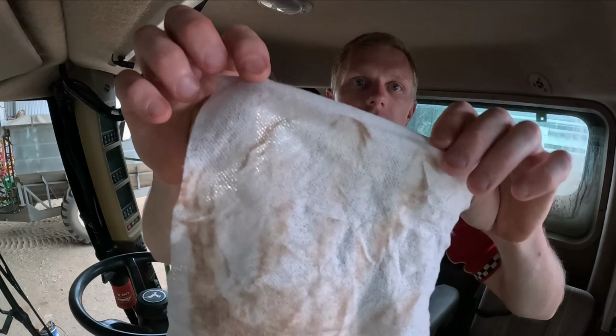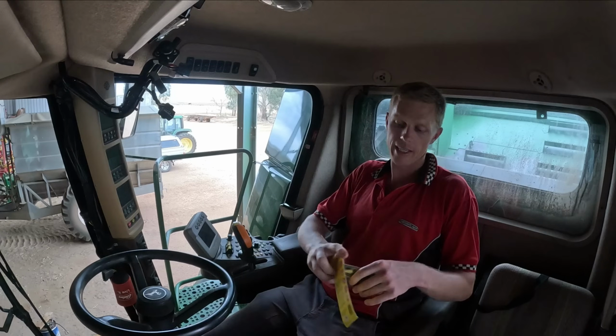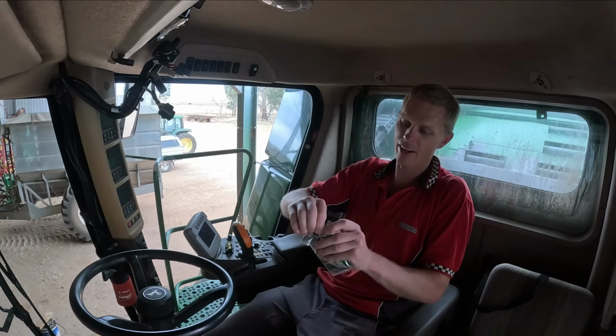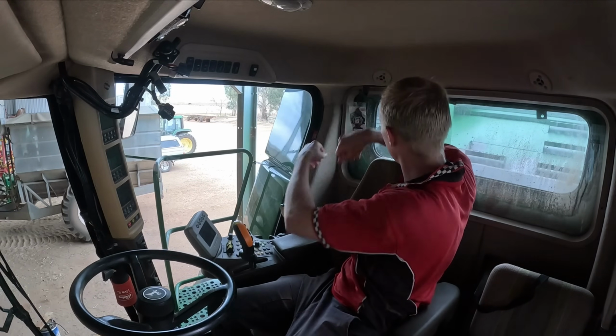It's amazing how much stuff ends up on the windscreen in here, just filthy. Last thing to do in here, get rid of the dirty hotel smell. Used hotel. Dirty old stale hotel. And just like that, I think we're just about ready for hibernation.